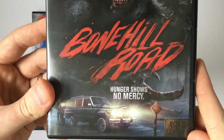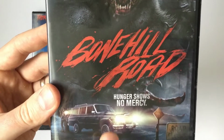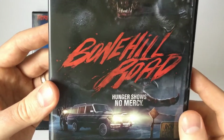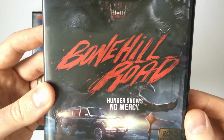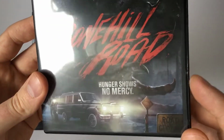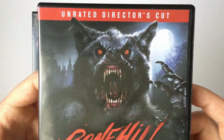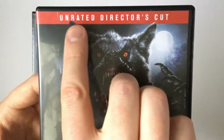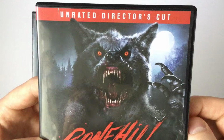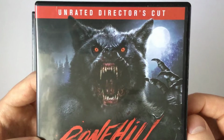If you want to pause this, man, this artwork is just really cool. I love that. Just looks really old school, retro, almost like what you'd see on the Stranger Things poster. And then the huge werewolf hand and claws coming through there, and yeah, hunger shows no mercy. That just looks awesome. But really love the artwork. I always like whenever the image kind of goes into different parts. I think that just adds a little something extra. It might be small to some people, but to me that's pretty cool.